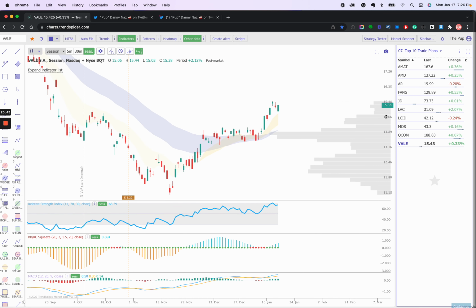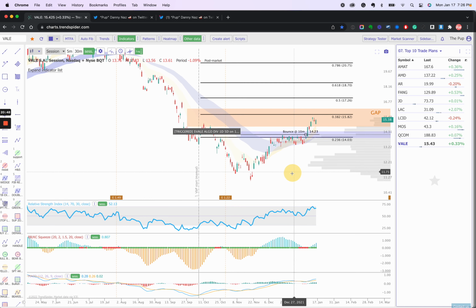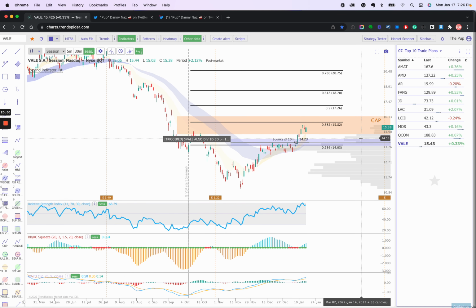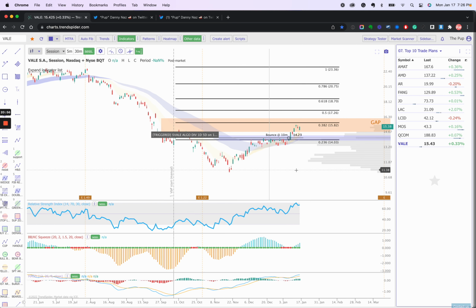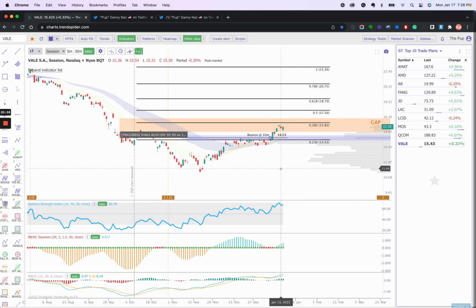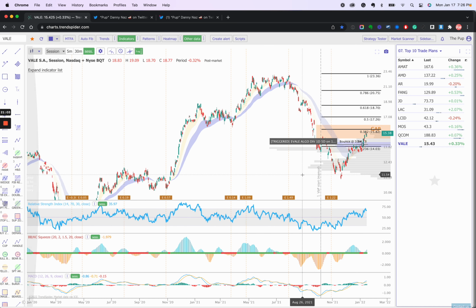And last but not least is Vale, ticker V-A-L-E. I believe, I don't want to misquote this. I think this is either a copper or maybe a steel play. I think actually it might be a steel play. I might be wrong, but don't quote me on that. But I know it's a materials play. So you could see if I zoom out, it's a pretty nasty chart.